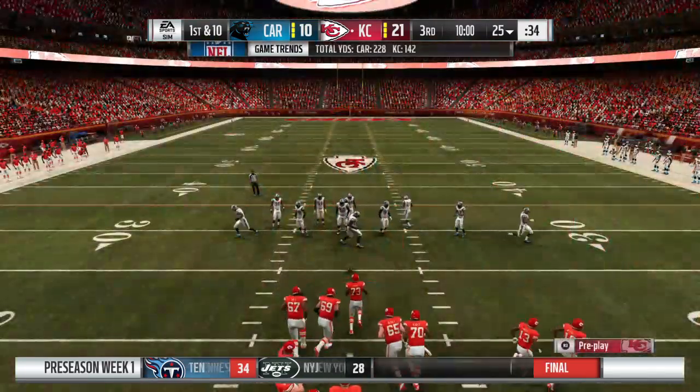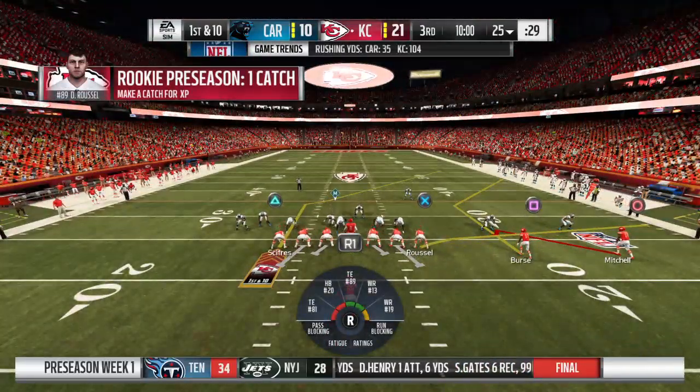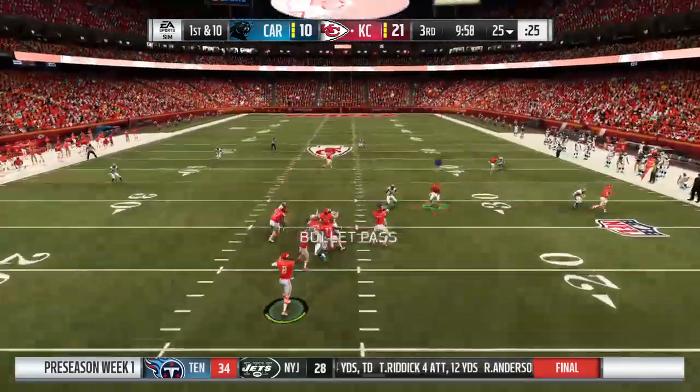Here comes the Chiefs offensive unit as they'll have it to begin quarter number 3. They built a good first half lead. Now they have a chance to add on to it. And what I'm thinking is that the offensive staff spent the entire halftime just working.